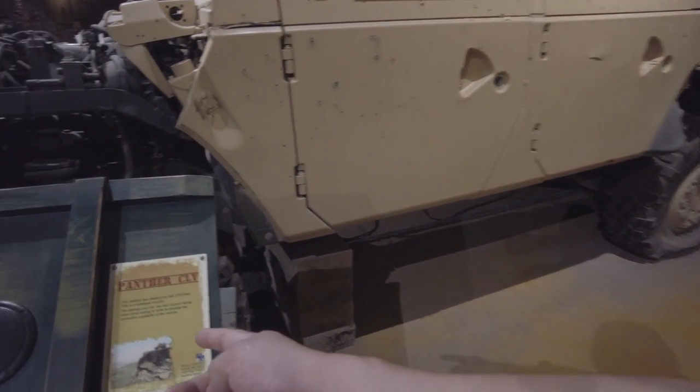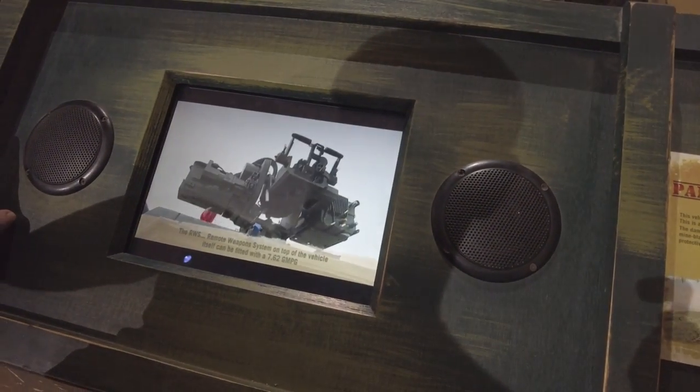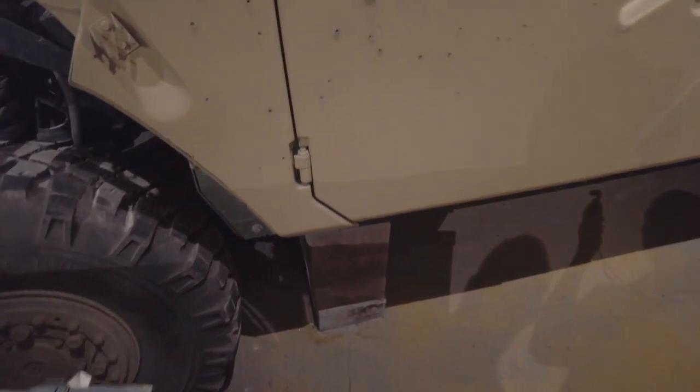No, see, it's called a Panther CLV. Sound and safe. The RWS remote weapon system on top of the vehicle itself can be fitted with a 7.62 GPMG or a 50 cal can be fitted to the mount. It's an outstanding vehicle. Anywhere a Challenger 2 can go pretty much. So anywhere. You've seen some action.